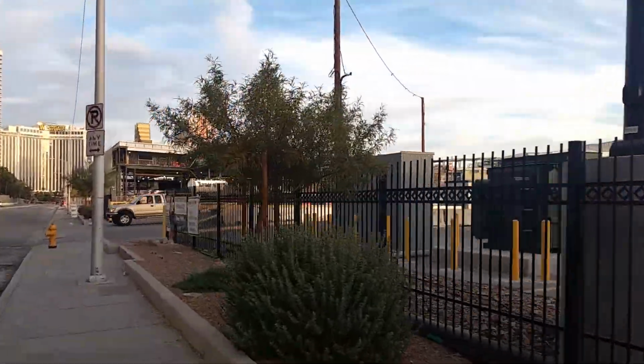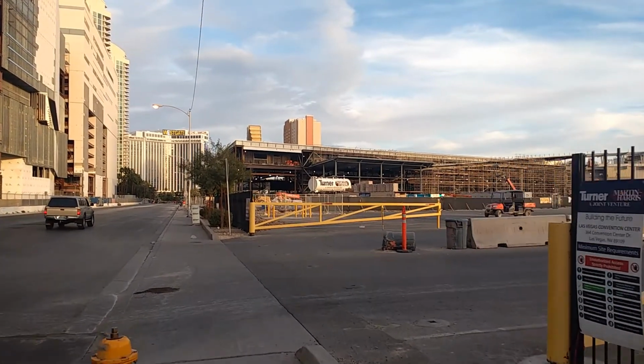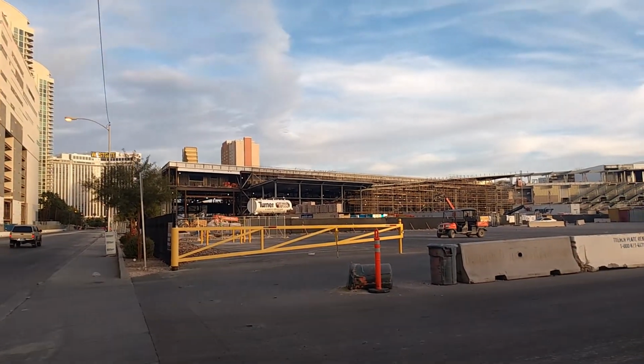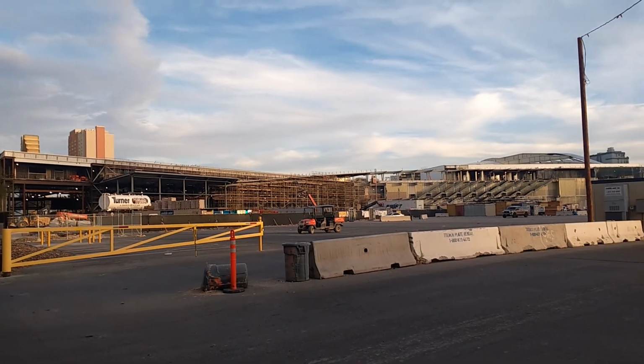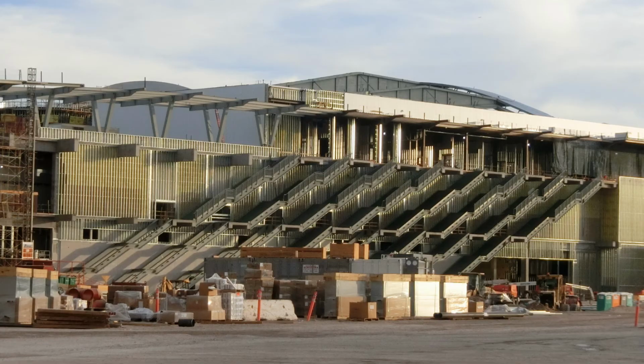Today, we're taking a look at the Las Vegas Convention Center expansion. Right now, we're at Elvis Presley, and let's stop and take a peek. Now, if you see over there, wait a minute, right there, those are stairs, right? Stairway to heaven, stairway to the convention center, you take your pick.